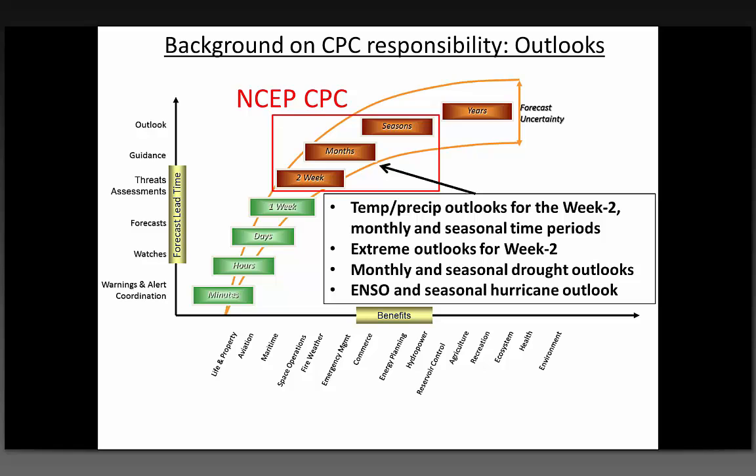It spans a number of different areas. Our areas are focusing on week 2 all the way up to about a year. So we're in a seamless suite spot here. We're focusing on that red box from week 2 all the way out to multiple seasons. We provide temperature and precipitation outlooks for week 2, monthly and seasonal, as well as extreme outlooks, currently only for the week 2 period at the present time, but also do monthly and seasonal drought outlooks.